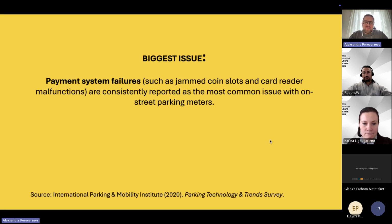According to the International Parking and Mobility Institute, based on their report, the biggest issue is payment system failures, so jammed coin slots or malfunctions with the POS terminals or card readers. This is issue number one. All the issues that you've mentioned in the chat are definitely also very important, but this has been coined as the number one issue.